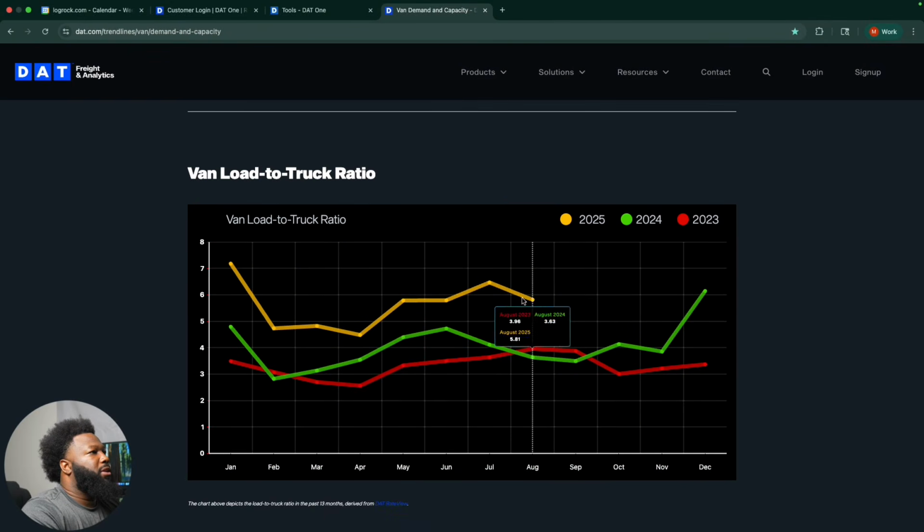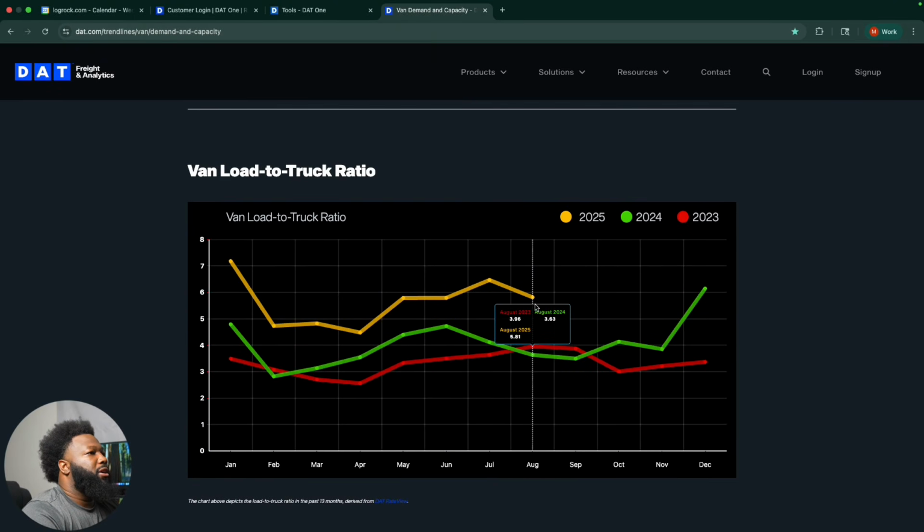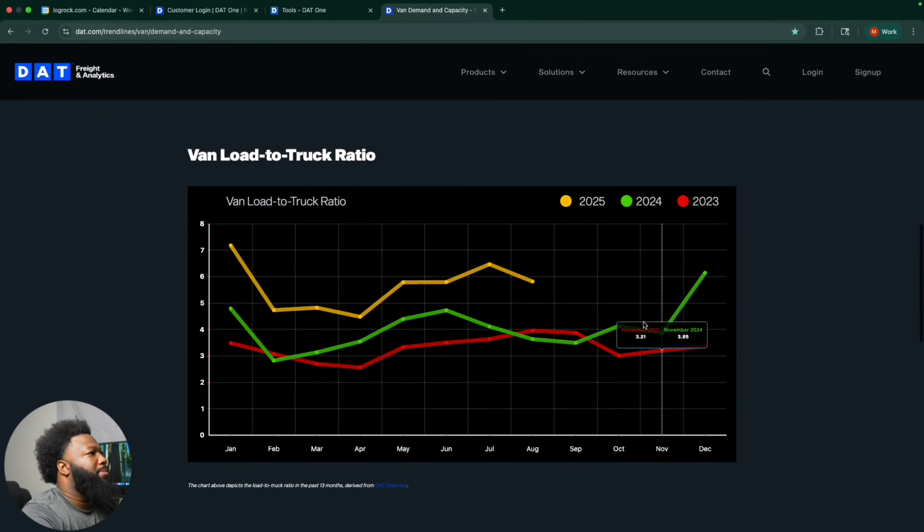Now, as far as the load to truck ratio, this is pretty important, like I said, to get a gauge on how many carriers are in the industry versus how many loads are in the industry. Looks like we're still above 2023 and 2024, which is pretty important to know. It's going to be interesting to see if we trickle back up to that 7 or 8 loads to truck once we start getting into peak season for dry vans and box trucks. But let's go ahead and jump into the load searches that you guys requested in last week's video.